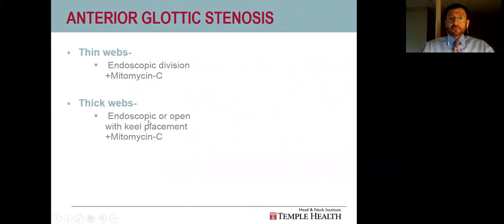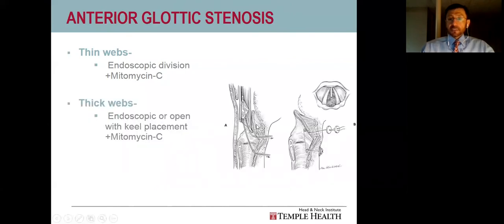And you have to think about either an endoscopic or an open treatment with a keel. You can place keels endoscopically. This is the technique here from an artist's illustration, where through a laryngoscope you're able to pass sutures in through the cricothyroid membrane and through the thyrohyoid membrane, and then pass the keel in endoscopically and suture to the outside. It doesn't even necessarily have to be a keel. You can actually pass a small plastic tube, like IV tubing, to hold that space while it's healing.